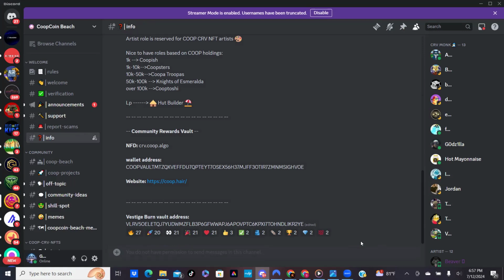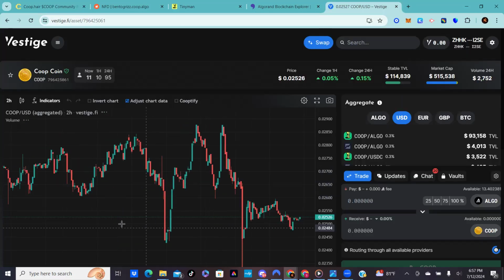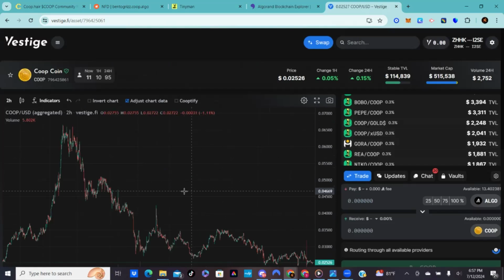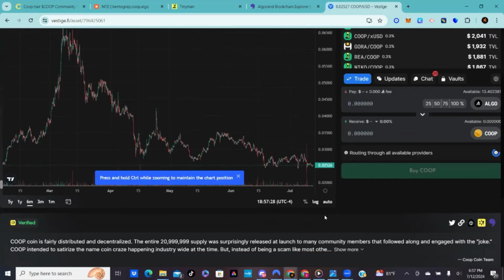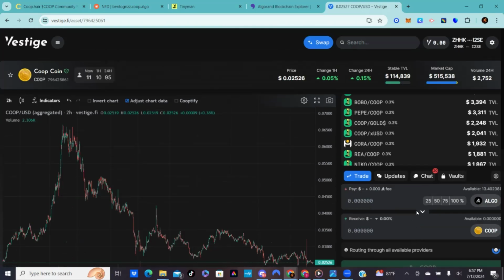It's down at the launch price when you go over to Vestige and look at their chart, and you can see over the last 6 months, this coin has really been taking off. So it went up to a high of about 6.5 cents, and then it has come down to just about the launch price. So if you bought up here, you could dollar cost average here. Like I say, I'm not here to give you financial advice. You can see this though, right? It's being actively traded all the time.